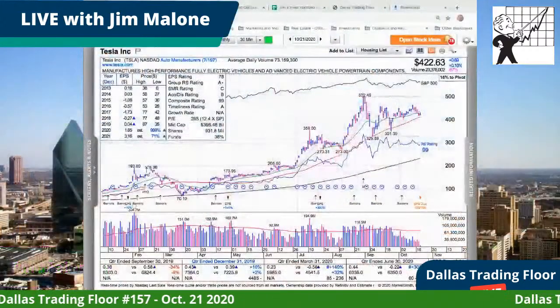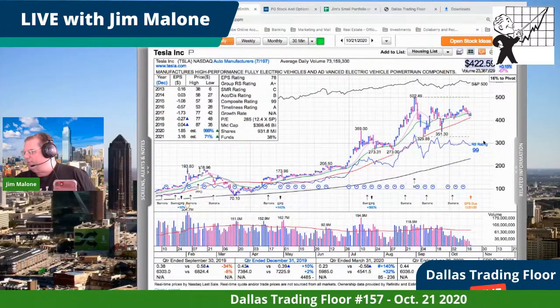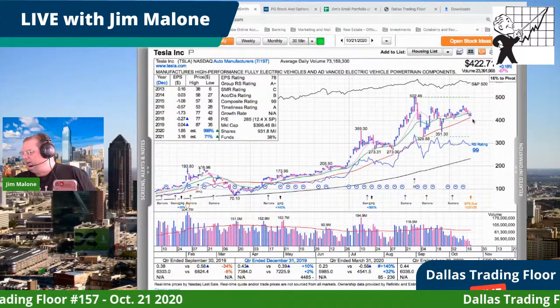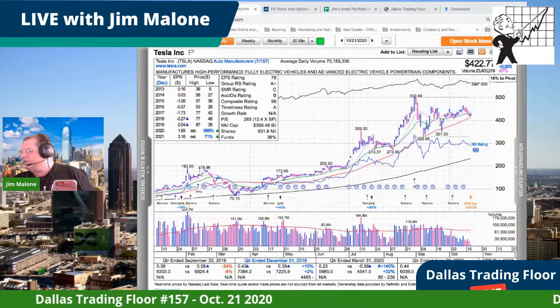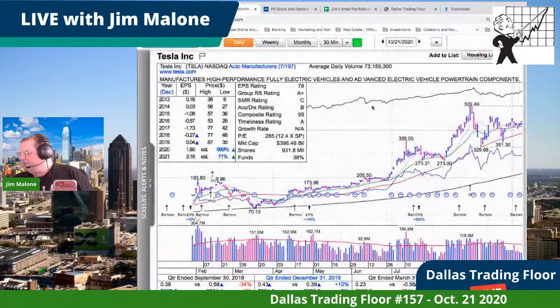Okay, well, Tesla. Let's take a look at Tesla just to see how it's trading. It's pulled right to the 21-day moving average. We have a buy point here. This is the 502.49 buy point that I was talking about. We've pulled just slightly below the 21-day exponential. So it seems to be right in this trading range.